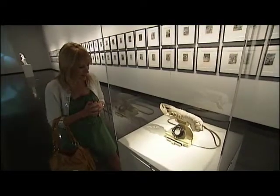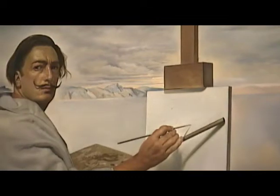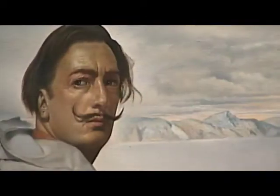Here you'll find one of Dali's famous sculptures, the lobster telephone. Check out the hologram featuring Dali's friend, rocker Alice Cooper. What do you think it is about this man in particular that resonates with so many different people from all around the world? I think there are 2 things, Cyndi.